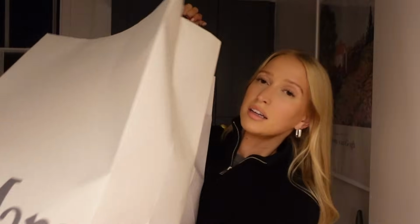Oh my goodness, guys. Let's just say Mum and I were doing a lot of girl maths in the car on the way home to justify our spending at Bicester. I mean, this bag is honestly as big as my whole body, and I did not intend to buy anything today. I don't know what happened.